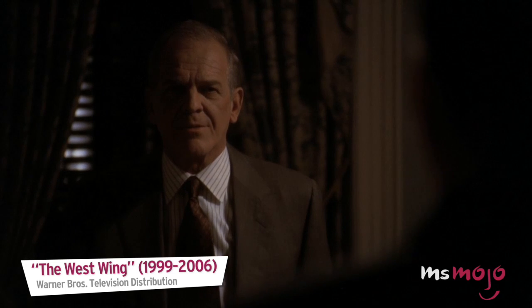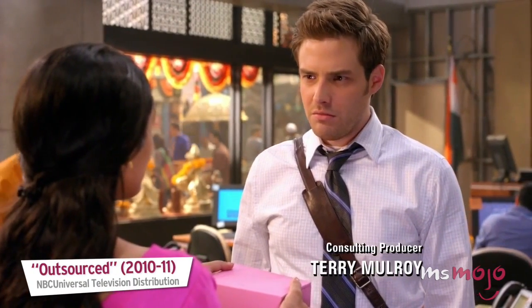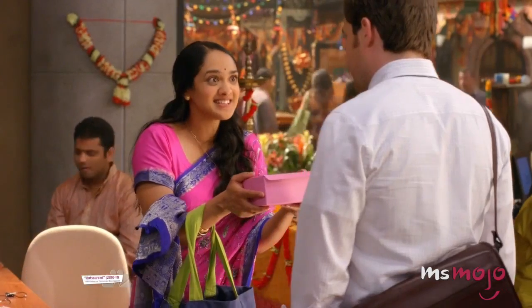I haven't had a good saffron chicken in quite some time. Well, don't you think you deserve one? Yes. Number 7. Barfi. I made you some barfi. Oh, so there's barfi in that box? Yes, and it's still warm.